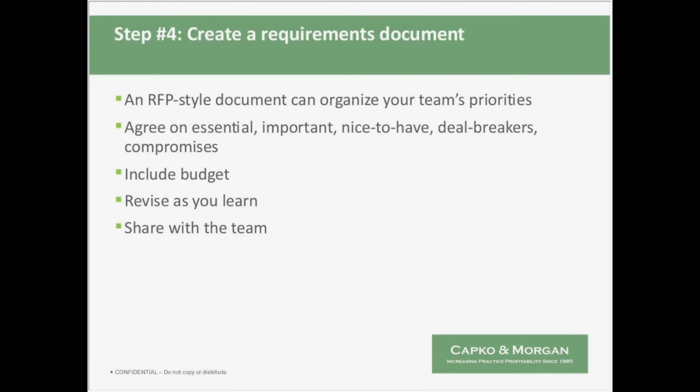So the next step that I recommend is to create a requirements document. In the old days, we used to refer to this as an RFP, and I think in some very large environments, big corporations probably still do this. The smaller companies don't do this sort of formal process as much anymore. But I want to recommend that you take a look at creating a document like that, even if it's not specifically an RFP, because it's a really great discipline for organizing your priorities and for organizing all the feedback that you've gotten. What are the essential things, the important things, the nice-to-have things, the deal breakers, and the things that you're willing to compromise on.